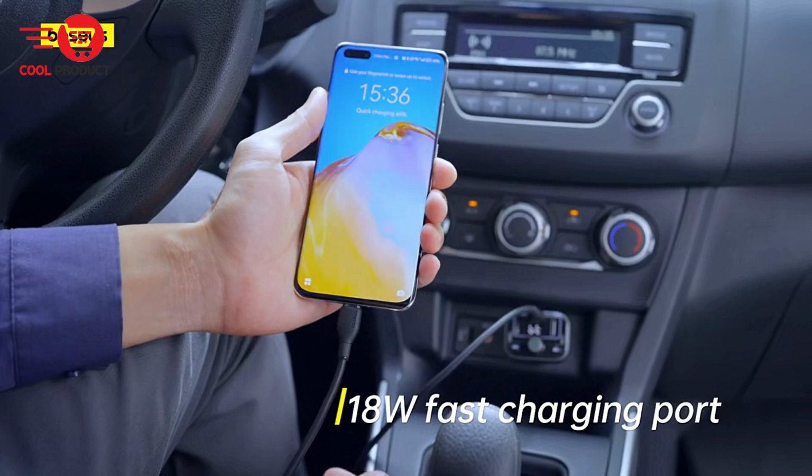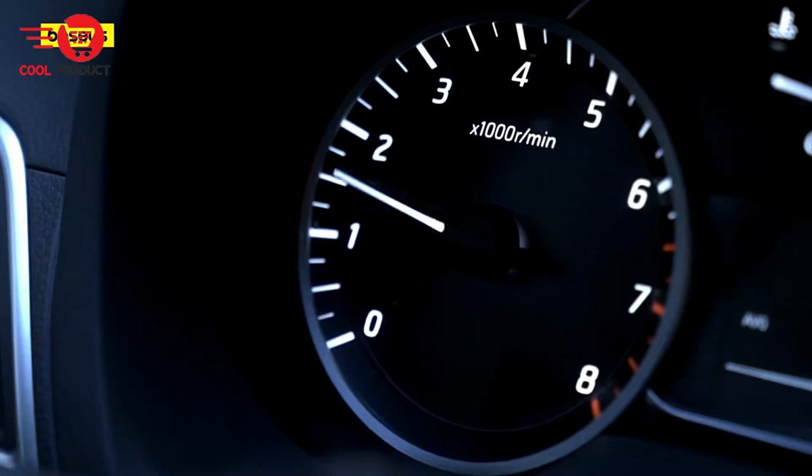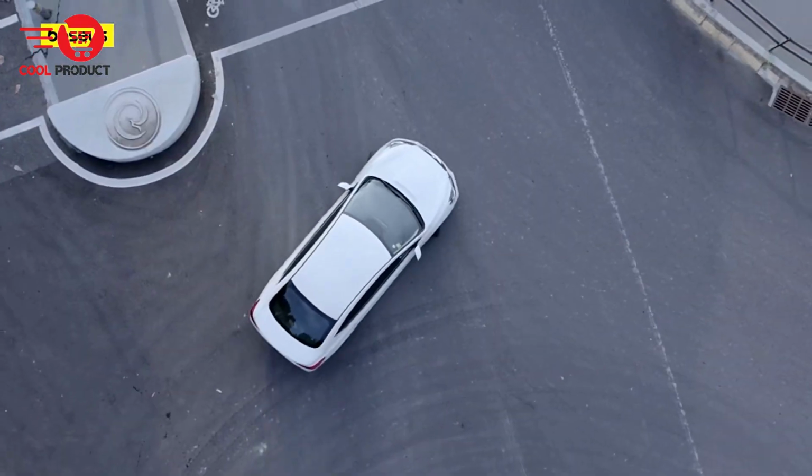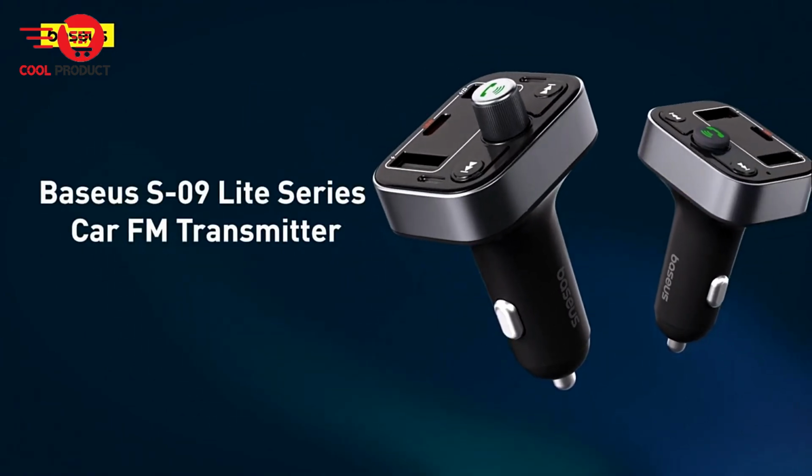Cons. Power source limitations. Requires a 12V-24V car cigarette lighter socket for power. While this is standard in most vehicles, users with non-standard setups or electric cars may need to ensure compatibility with their vehicle's power source.